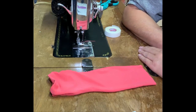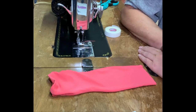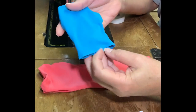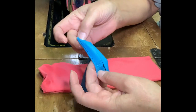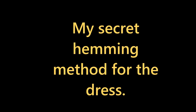But what I find when working with knits is that I don't like the way the hem looks on garments. It always is a little bit puckery, or it just doesn't lay as flat as I like. So I found this really cool way to do it. And maybe you'll decide that this is something that you want to try too. So for example, this is one that's hemmed just with a machine stitch. You can see it doesn't look terrible, but I don't think it looks great. And again, I did the pinking shears to decrease the bulk on the inside of the top.